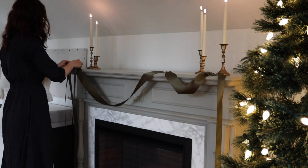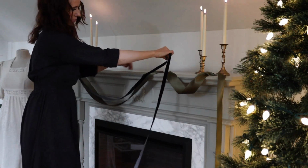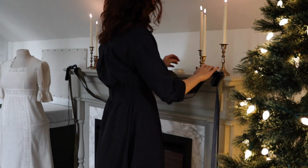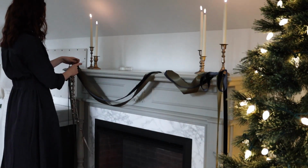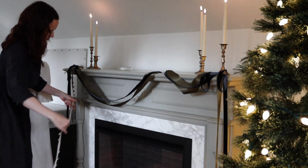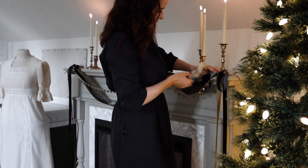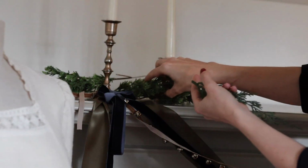So I dialed it way back, and I'm just doing this simple ribbon idea here for my garland. I have the wide satin green for my base, and then I'm adding this beautiful velvet navy over the top. And then you may remember we made this jingle bell garland in the Handmade Holidays group. We just hot glued jingle bells on a ribbon. So this is where it's showing up. I'm using it as the third layer in my garland.